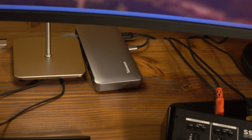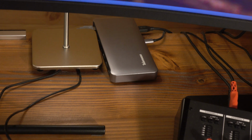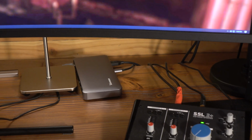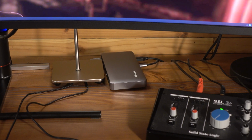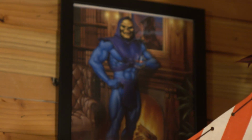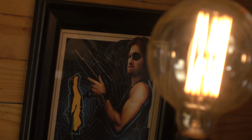Back here in the back, that is a 2B1. That is a USB-C device that has a memory card reader that's very fast. Like, it's a really fast memory card reader. And then it's got HDMI ports and just, it's a full-on hub. You see a lot of these with laptops, but I put it here on my desk because why not? Up here at the top, I like these little lamps because they're not too hard on the eyes. And then back here, just being sophisticated. Snake Plissken hiding behind that bulb.